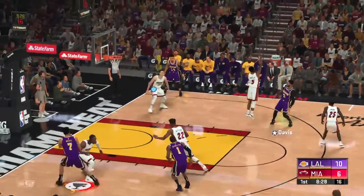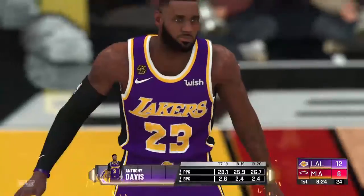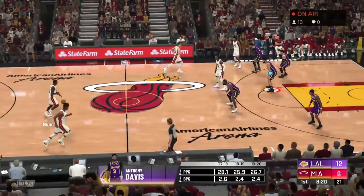James, the pass to Davis. It's good for his second make. He's made 2 of 3 so far. An elite passer at his position. I mean, James always seems to make the right decision.